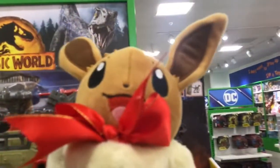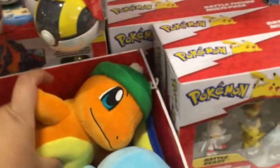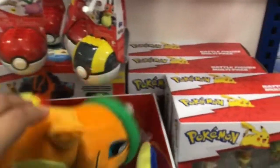This cute little Eevee, guys. One of my favorite Pokemon. Sorry, Pikachu. It's like some of the Pokemon are dressed up, like this Charmander, another one of my favorite Pokemon. He has like a snow hat. And that Eevee we just saw has like a ribbon.